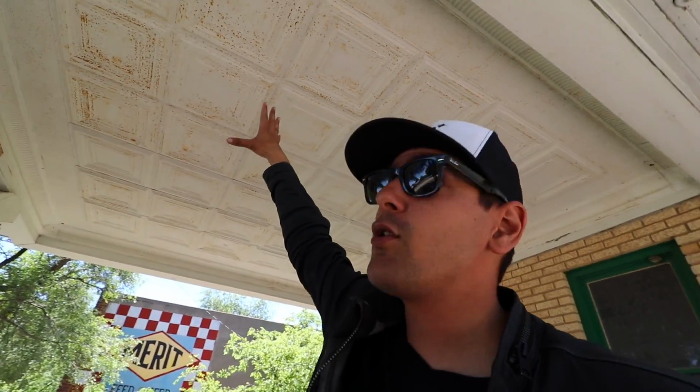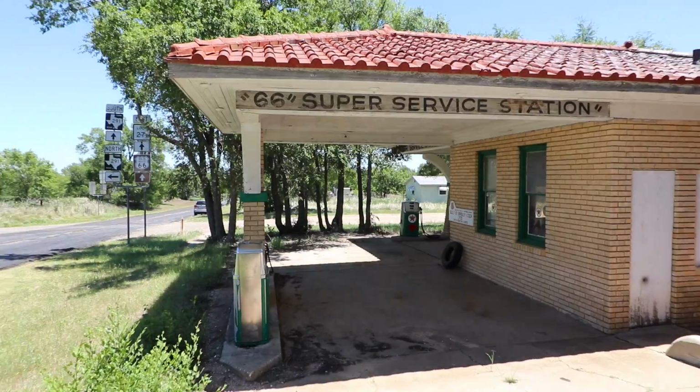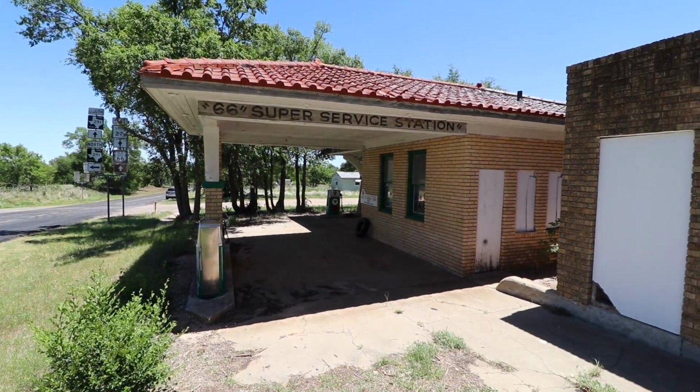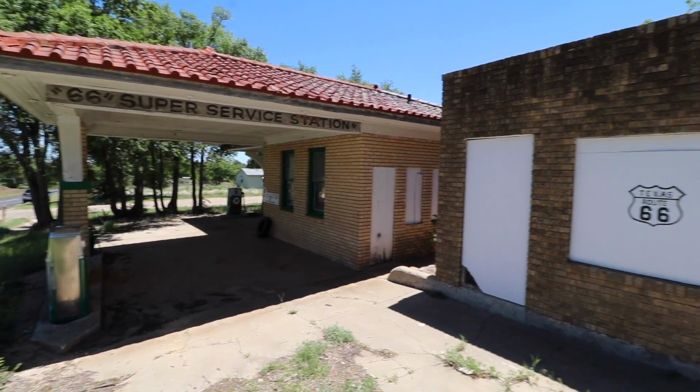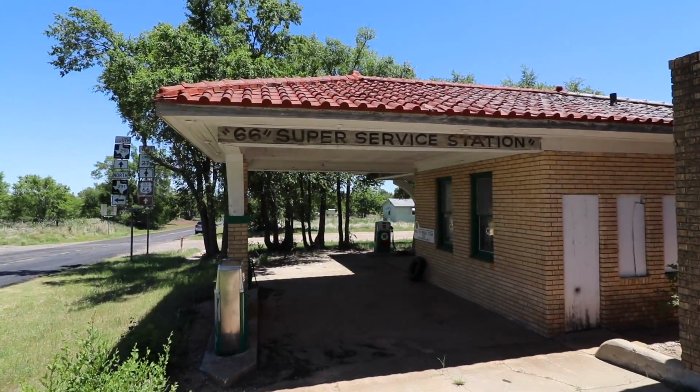How about that? The original old school tin roof is still here. I don't know who takes care of this 66 Super Service Station, but they honestly deserve a medal. Look at that, no gift shop here. No one's selling trinkets or antiques. Somebody just keeps this up for the sheer love of it.